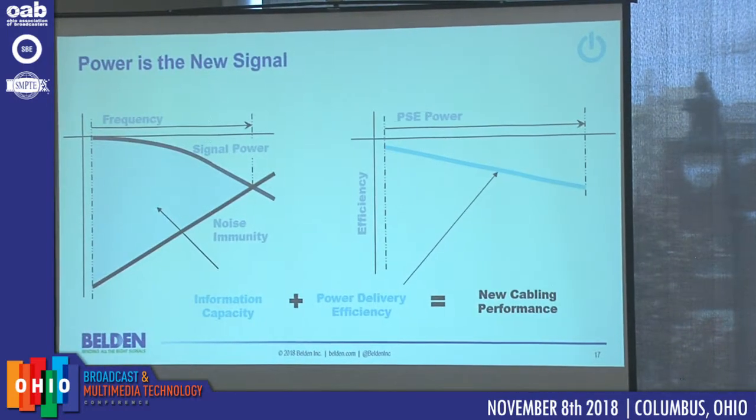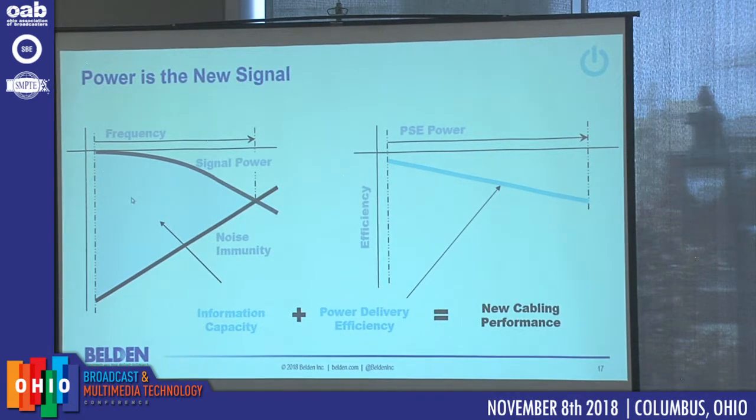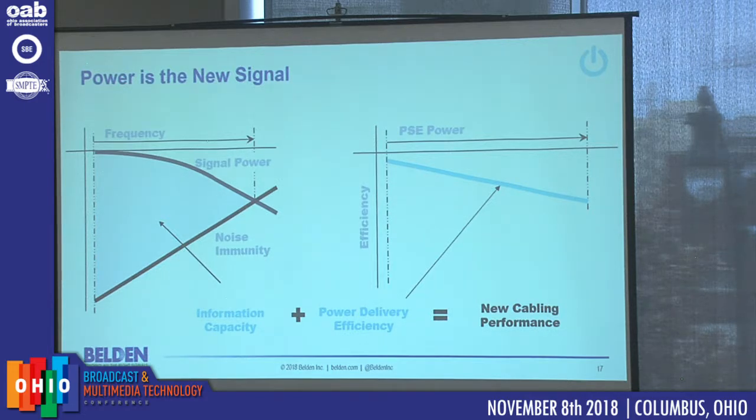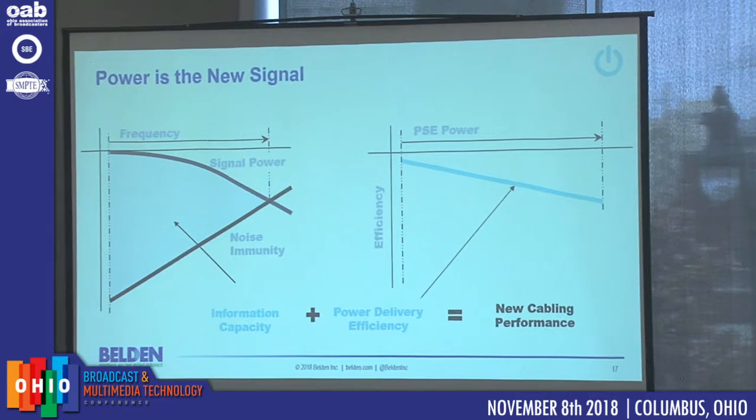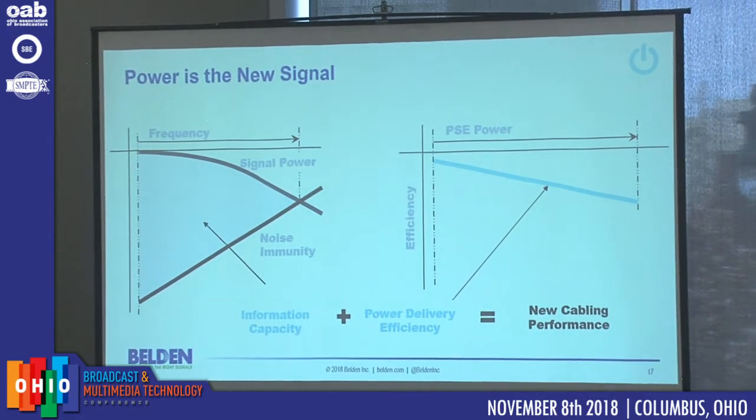So that whole portion here is kind of what we've all been dealing with for the last 10, 15, 20 years of data cabling. But now that we're also considering powering efficiencies, we have to take a look at just overall efficiencies of your devices, because now it's all being powered by your data cabling.